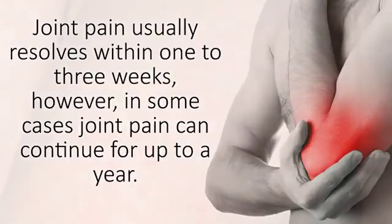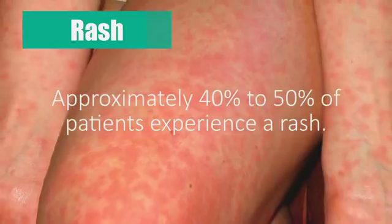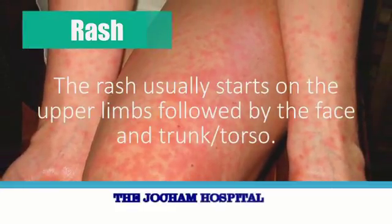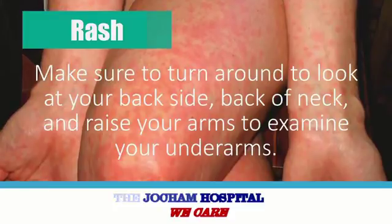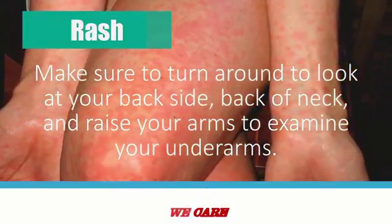Rash. Approximately 40% to 50% of patients experience a rash. The rash usually starts on the upper limbs followed by the face and trunk/torso. Make sure to turn around to look at your backside, back of neck, and raise your arms to examine your underarms.